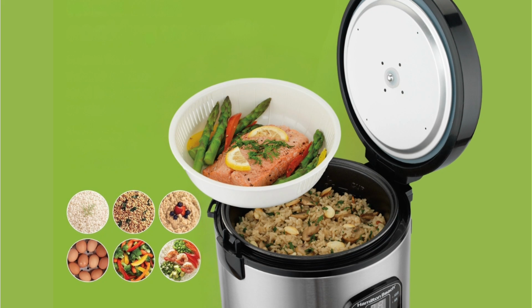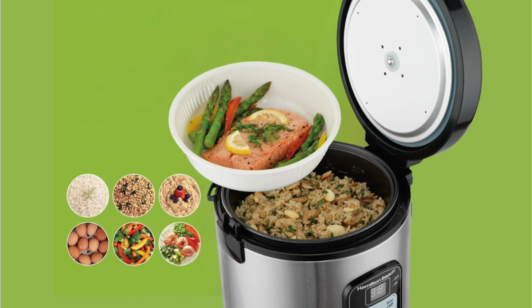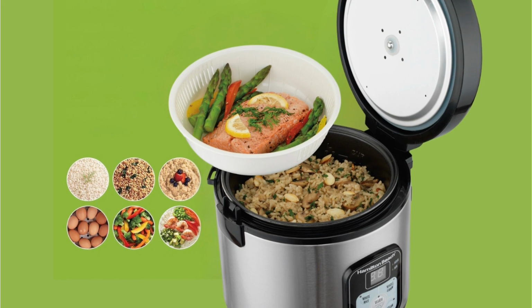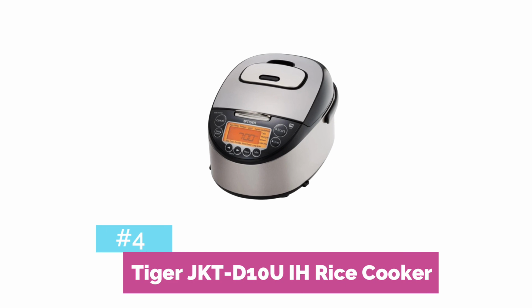Why it's great. The Hamilton Beach Digital Programmable Rice Cooker is an exceptional value. With its combination of user-friendly features and consistent cooking performance, it's an appliance that belongs in every home cook's kitchen. If you're in the market for a reliable, affordable rice cooker, this model should be at the top of your list. At number 4 is the Tiger JKTD 10U Induction Heating Rice Cooker.